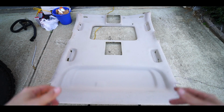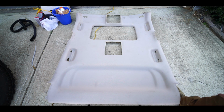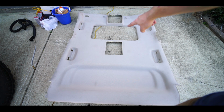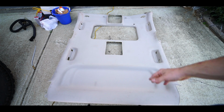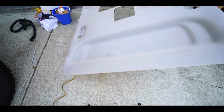Boom, got the headliner out. However, I didn't know the best way to pull it out, ended up pulling it out like hella sideways and got a pretty gnarly crease here. There's a pretty nasty crease up there, right where my finger's at, where I pulled it out. Point is, it's out. I think I can fix that with some fiberglass resin or something. I'll cross that bridge in a little bit. So I'm gonna put this inside.